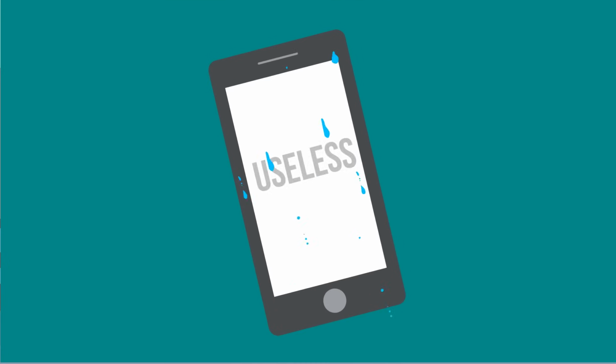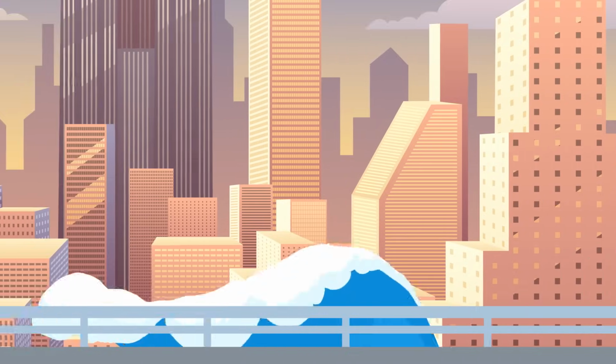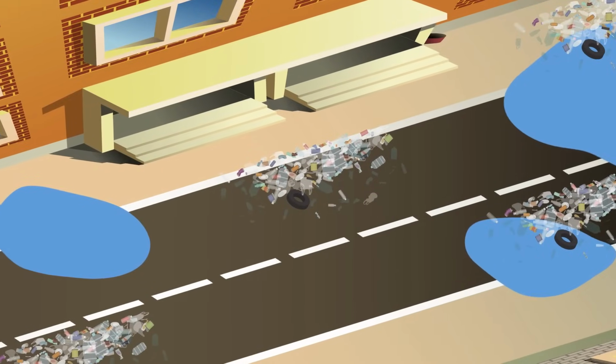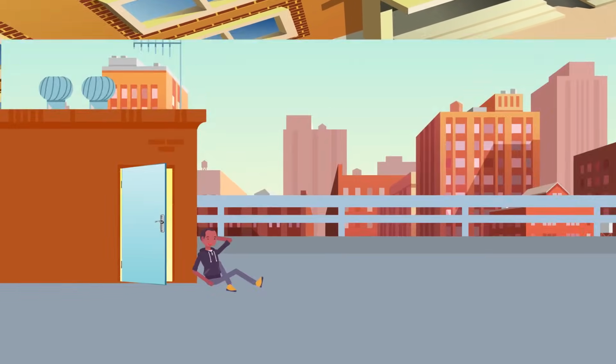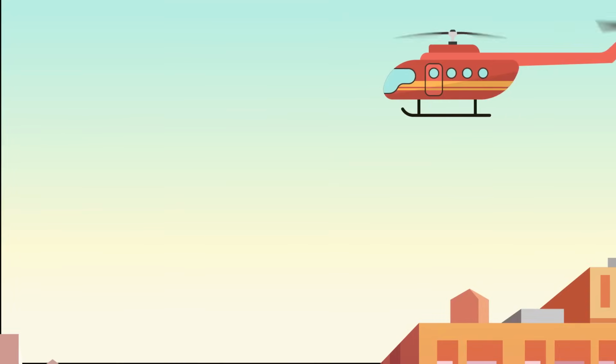Your phone is now waterlogged and useless. You have a perfect 360-degree view of your town covered in water and debris. The ground starts to shake again. Maybe you'll just sit around until this is all over, waiting for the rescue helicopter.